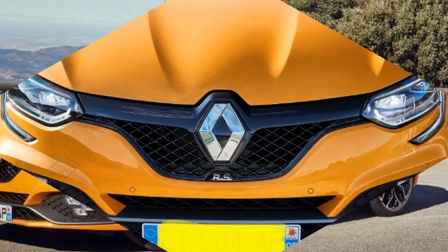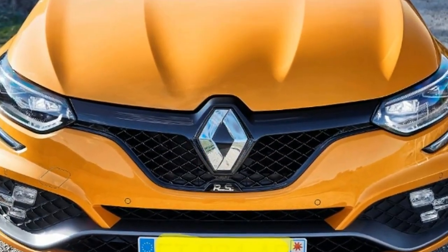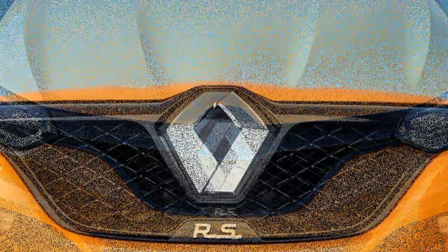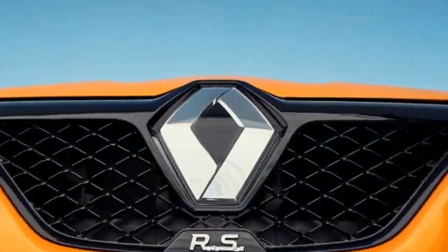At the end of the year the company will launch a more potent Trophy version of the car, which promises 296 bhp and 400 Nm of torque from the same motor.